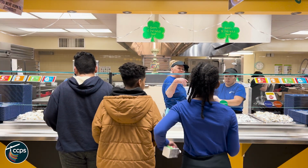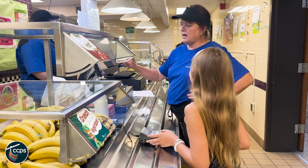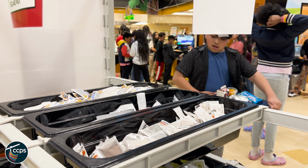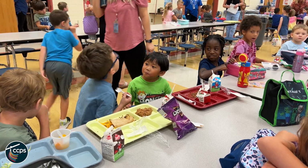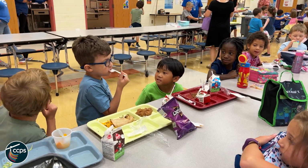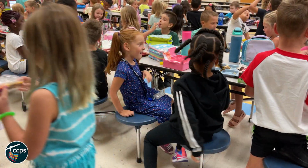We have a 4-week menu cycle, which means that every 4 weeks our menus start again. And then throughout the school year, we also have what's called limited time offers. We have the opportunity to try new and kind of exciting entrees that we want to test with the students. And they're on the menu for a couple times. So this year we're actually going to be bringing in chicken tikka masala and chana masala for all of our students that would be interested in that.